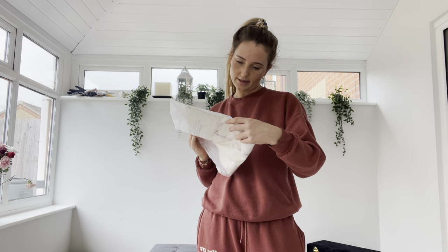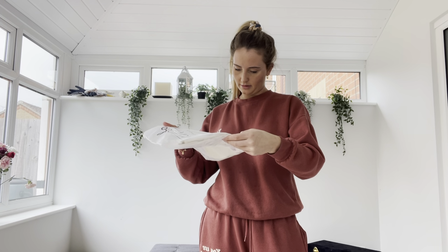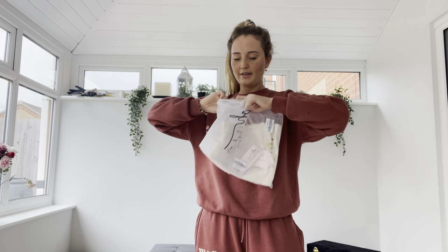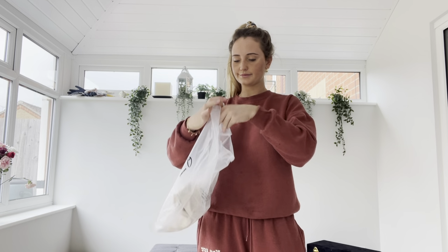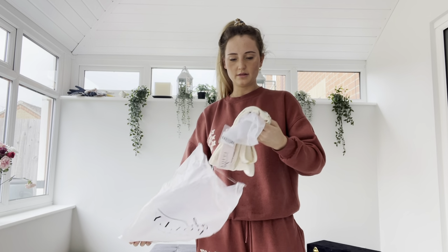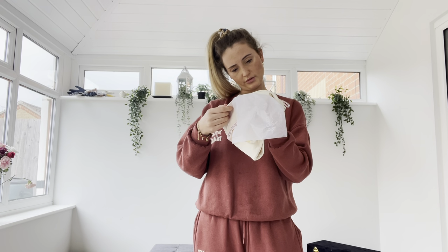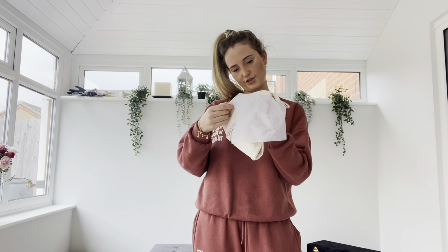It doesn't say what it's called. The first thing that we're going to try on is this ivory dress. It's actually just called 5694 Batch A Ivory.